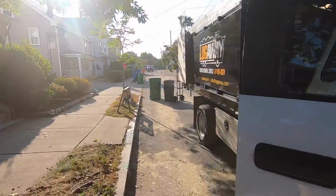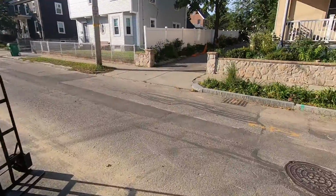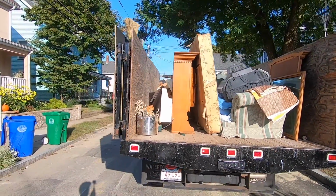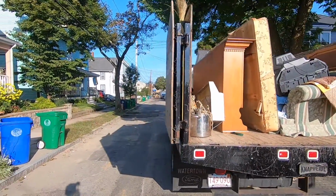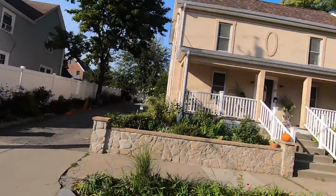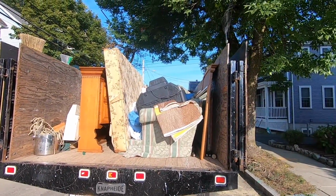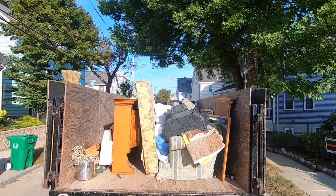Alright guys, so we just finished up the second job. Took us about, what time is it? 8:50. So took us about 35 minutes, but we're in a crazy construction zone there and back there. They wouldn't let us down, but this is the rest of it. We got a TV up there, a couch, box spring, hutch, a couple mirrors, some linens up there. I don't know if you can see them.